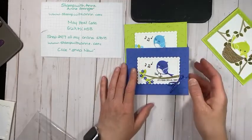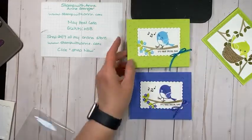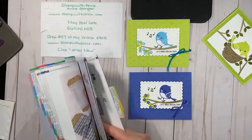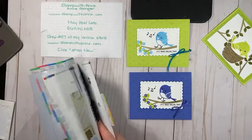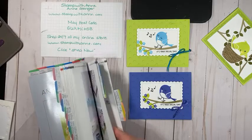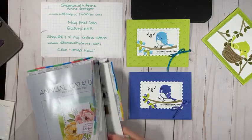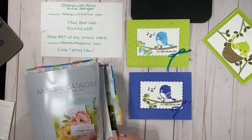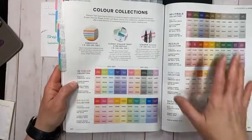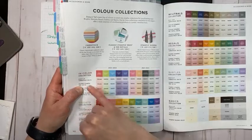What color is the light blue on the green card? Okay, so this color here is called Tahiti Tide. It is one of our new in colors. So let me share with you where you can find that in our catalog. So on page 122 of our catalog, and 124 is our color collections. Right here is what is called the in colors.